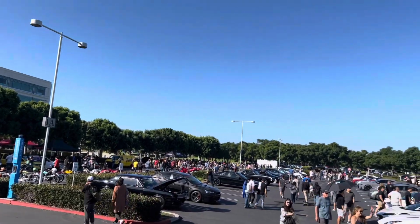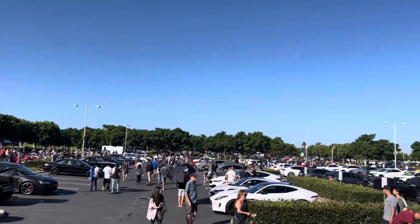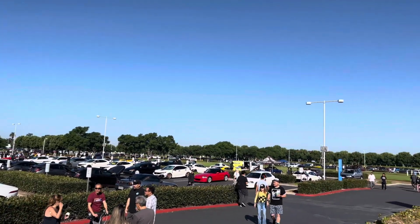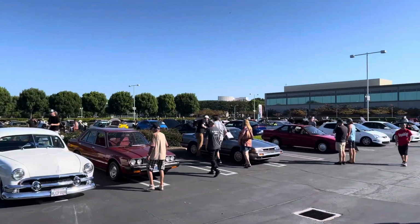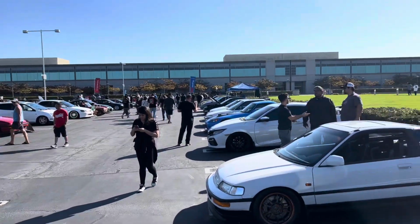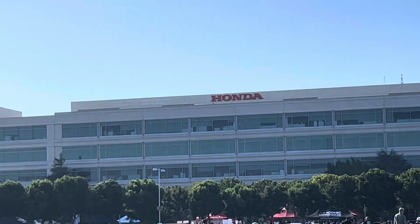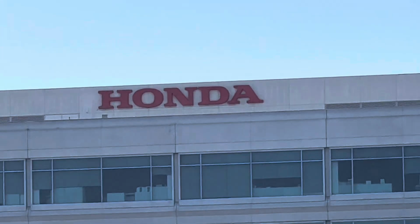But the real show is out in the parking lot. Everybody within 100 miles brought their Hondas here. And there's a part of the parking lot where they had a show where you could exhibit your car. And then the rest of the parking lot was a lot of cool Hondas as well, where people were just parking like regular folks. It was lined up for about a mile to get in here. I came in on an e-bike, so I'd recommend that.